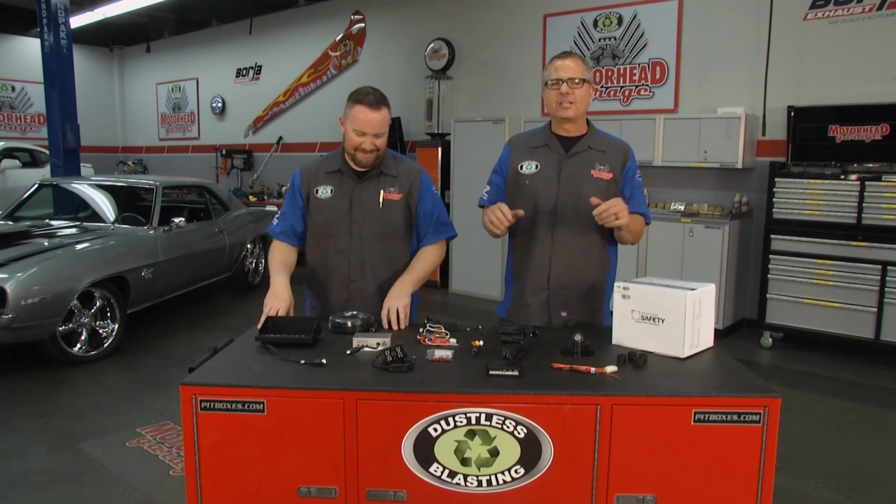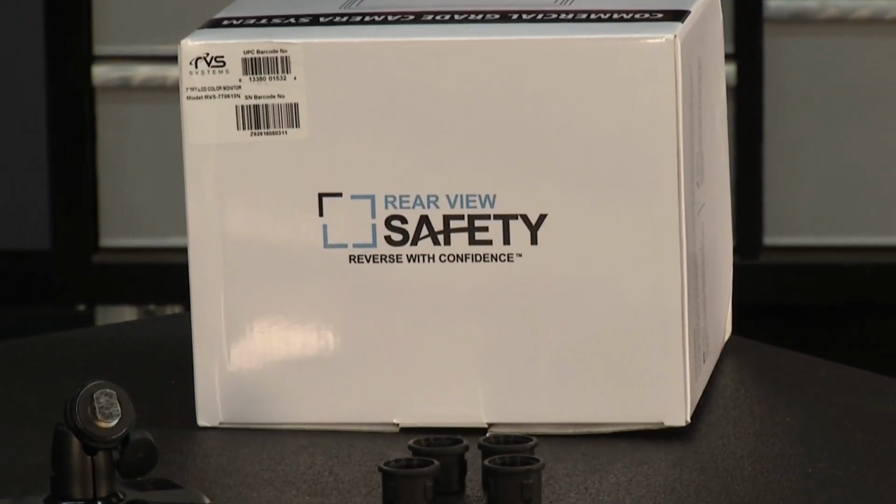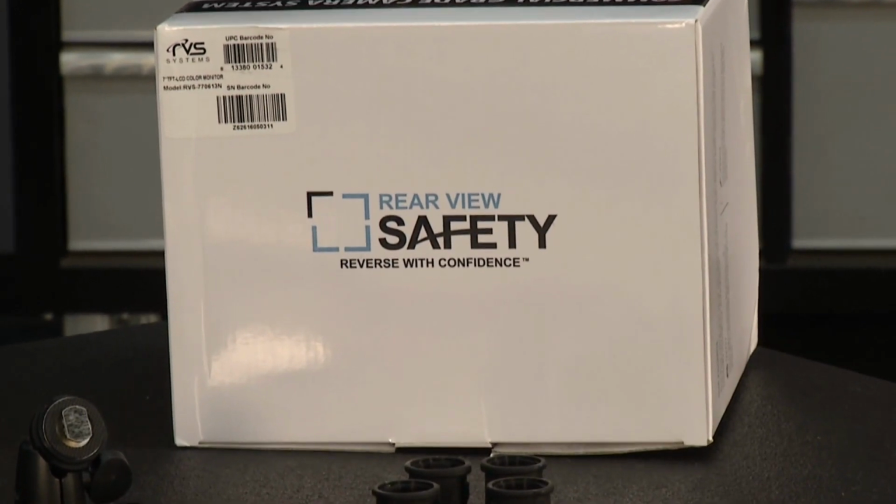Now backing up a pickup truck down a windy driveway is hard enough. The evidence is in my bumper. Imagine a ginormous motorhome and trying to back it up. Well, rear view safety, no worries with this system. Brian, it looks complete. What you got?